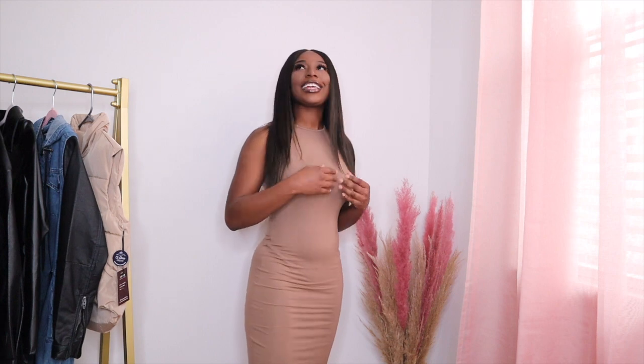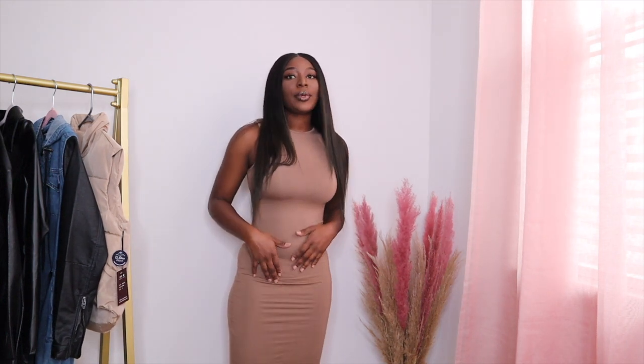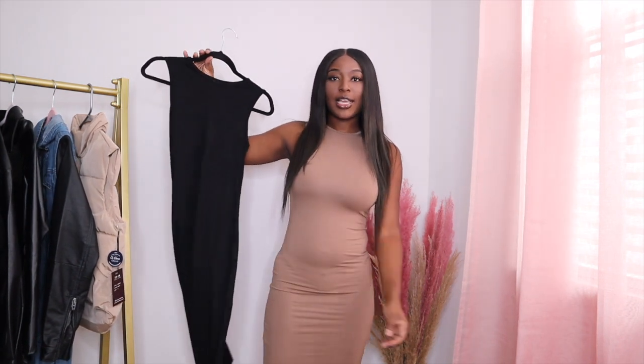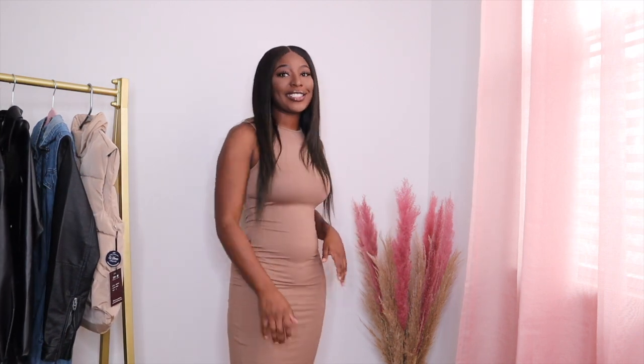I love it. I got this in a size small as well. And it fits really, really good. It's not too tight. It's not too loose at all. I just love everything about it. I love this so much on the website that I got it in black as well. I got the black one in the same size, exact same dress. It's just a basic dress that you can layer, a basic dress that you can wear with anything and style your way, okay? I really, really love this tan one though.